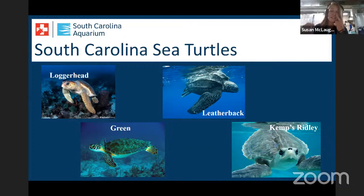And they love to dive very deep, chasing their favorite food, which is something like jellies. They love to eat jellyfish. That's almost all they eat, which is kind of crazy to imagine a turtle that big living off of jellies only. I think it's pretty impressive. But since they're so big, we don't see them in our hospital very often. They live really far out in the ocean, like to dive really deep.